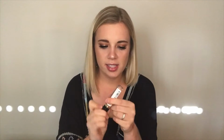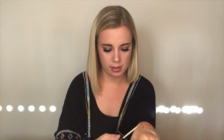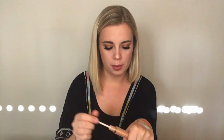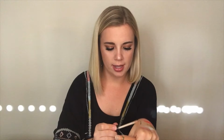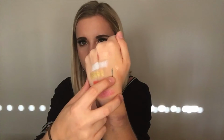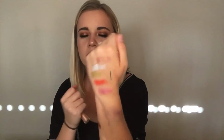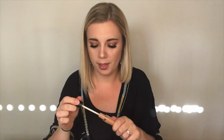And next, this is Sandstorm. It's a lip gloss by Revlon, and I'm gonna swatch it right here so you can see it. It's just a really pretty nude gloss, and it has a little bit of gold shimmer to it. I don't really know how much of this you're gonna be able to see on the camera. It's right there. But it just adds a pretty little pop of gloss to whatever look you've got going on.